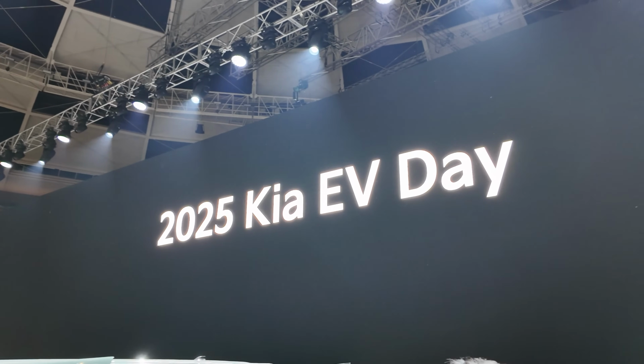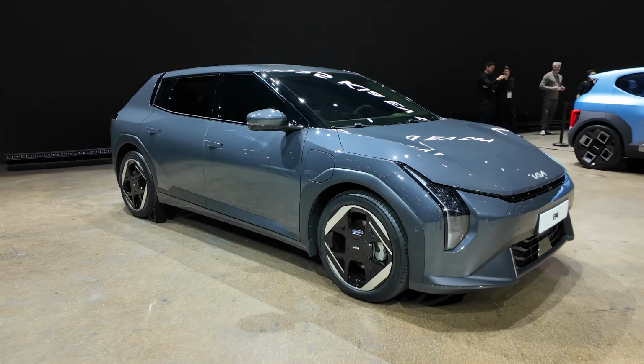Hello, you join me for what is looking like a very busy Kia EV Day 2025. Now, Kia have done this once before and it was in Korea last time. This time it's in Europe and they've got some pretty special stuff to show us. First up is the EV4. You've got it in the hatch and as a saloon.